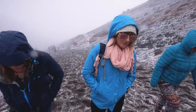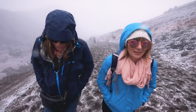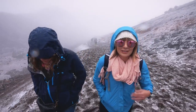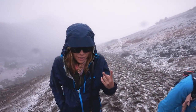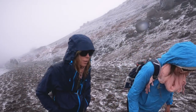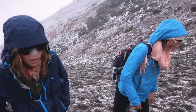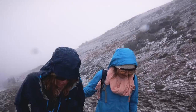Really, probably not challenging for lots of other people. But yeah, after yesterday, us ocean-dwelling sea-level peeps, this is a lot for our lungs today. Yeah. You guys have more practice. This is only the second time I've hiked at this altitude in my whole entire 35 years. 34 years. You mean 28. Yeah, 28, yeah. All right. Not bad. See, I can't even count.